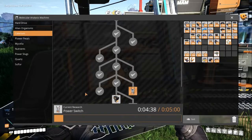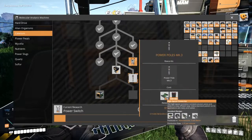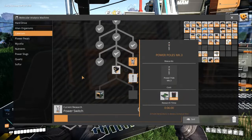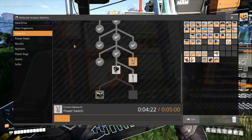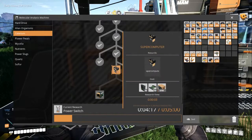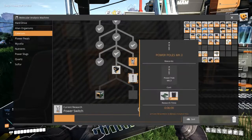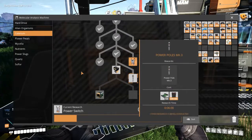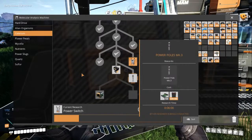Oh, supercomputers. What I'm going to do, because that needs a whole bunch of them as well, which need circuit boards, and oh yeah, what I'm going to do for next week, I am going to probably grind these three items for the supercomputers, and I'm going to grind this specifically for the power poles Mark III. That is my plan. So next week, this is where I'm going to sign off.